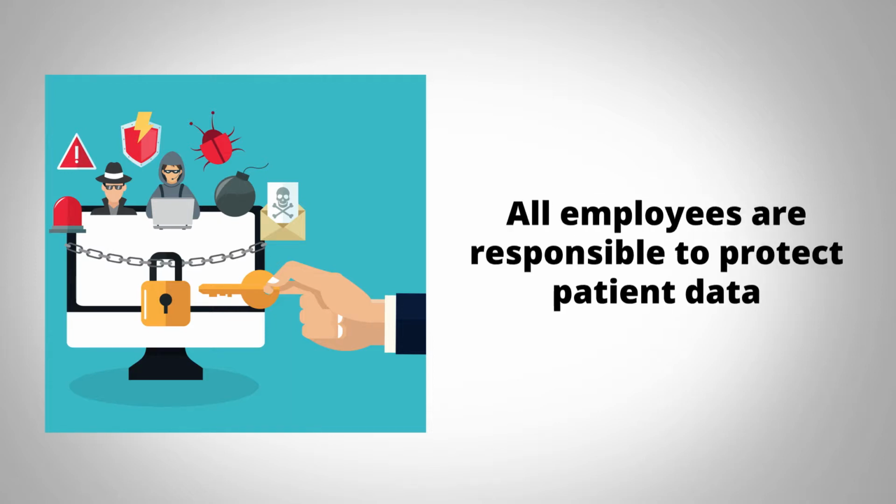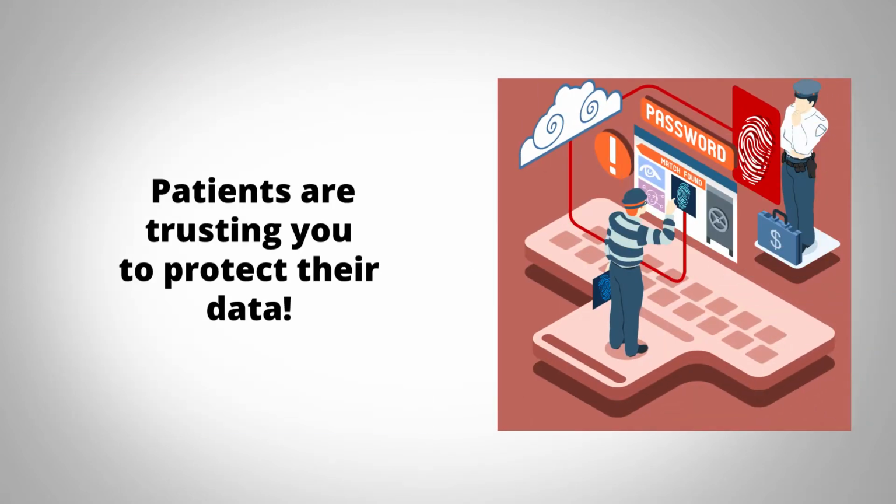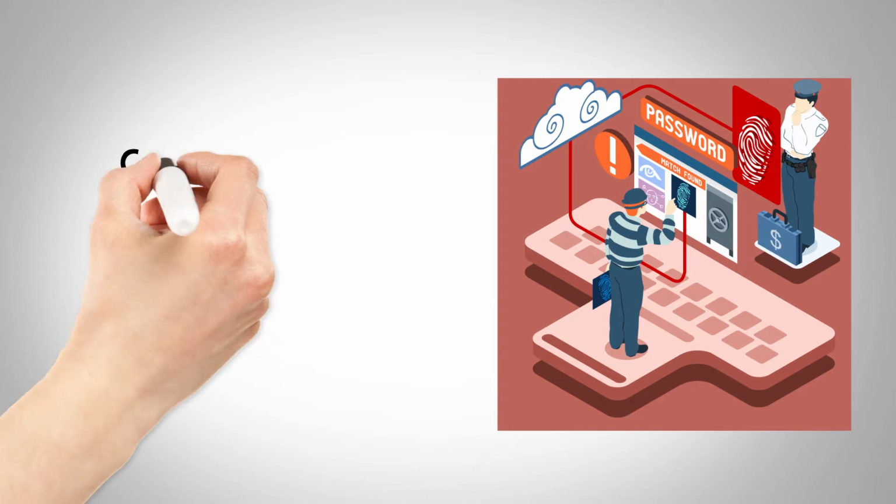Over 1/3 of breaches are caused by human error alone. This means that you have a lot of control over preventing leakages of personal health information. Just as patients have placed their lives into the hands of medical professionals, patients have also entrusted their data into your care. It is your responsibility to protect their privacy. You are their first line of defense.